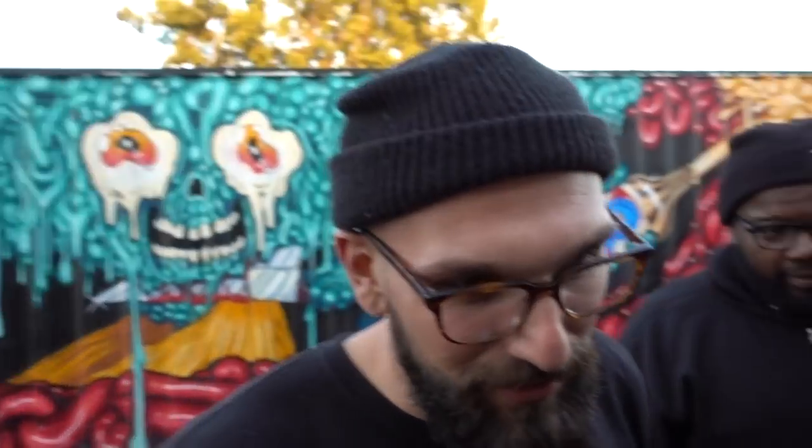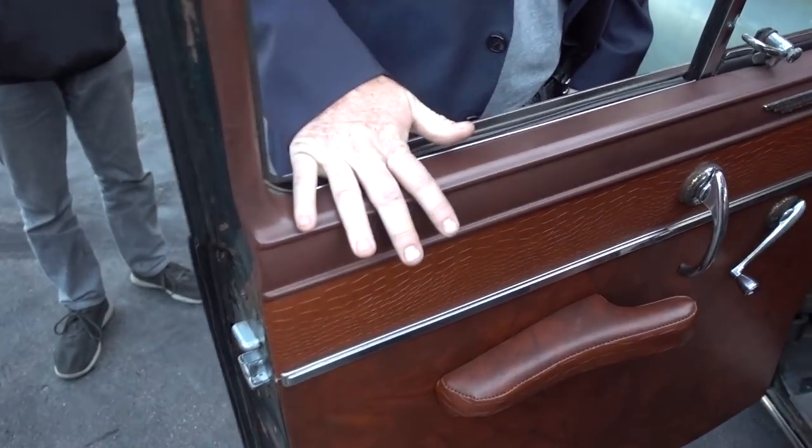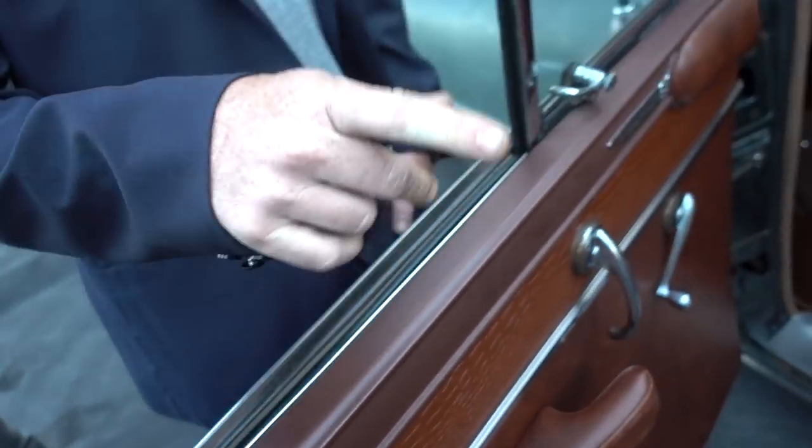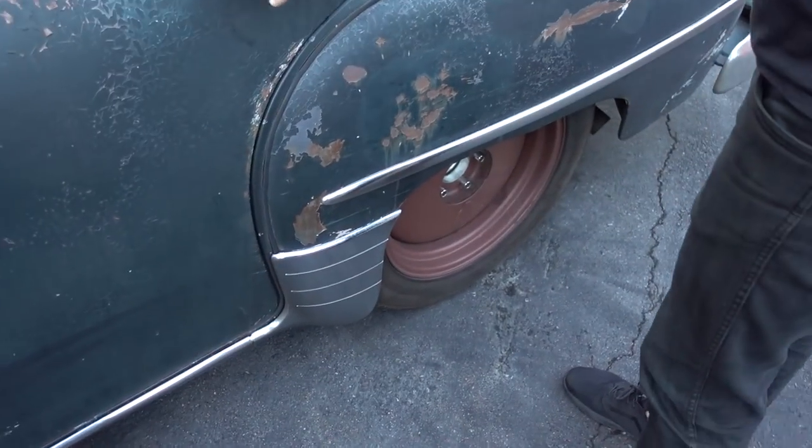I love how you left patina bits. Yeah, left it all, man. I powder coated all these because they were way too patinaed. The paint all flaked off in chunks, so I powdered that. Same with the wheels. We repeated that same powder down low.